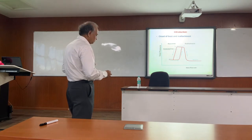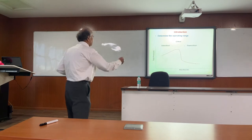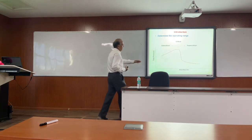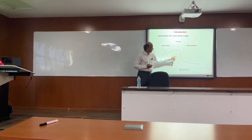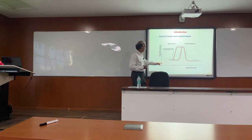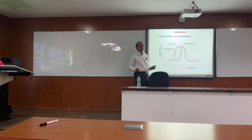One of the serious issues when you are changing the mass flow rate is this. Let's say you are reducing the mass flow rate, reducing your fuel consumption in a certain sequence, then this point has a sudden drop. Up to this point it is critical, it's safe, no problem. If you come to the left, there is a sudden loss of total pressure because the shock goes out.